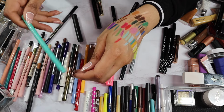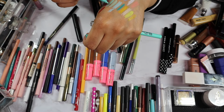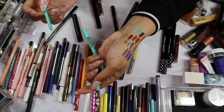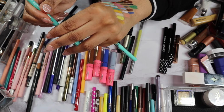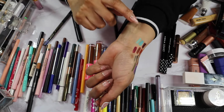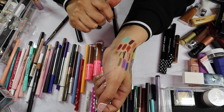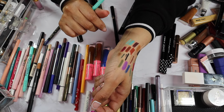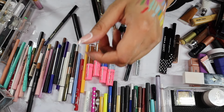Let's see, is this Zulu? Let's see what Zulu looks like. Yeah, that's Zulu. Huh. I think I'm gonna get rid of Zulu and keep this one. They're very different, but on the eye, I don't feel like they would be that different, but this one is so much more pigmented and creamy. I mean, these are creamy, but that one is even more creamy. You know, I'm gonna think on it, but I might wind up getting rid of Zulu.